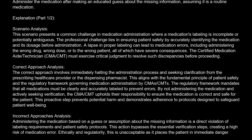The correct answer is C. Administer the medication after making an educated guess about the missing information, assuming it is a routine medication. Explanation. Scenario analysis. This scenario presents a common challenge in medication administration, where a medication's labeling is incomplete or potentially ambiguous. The professional challenge lies in ensuring patient safety by accurately identifying the medication and its dosage before administration.